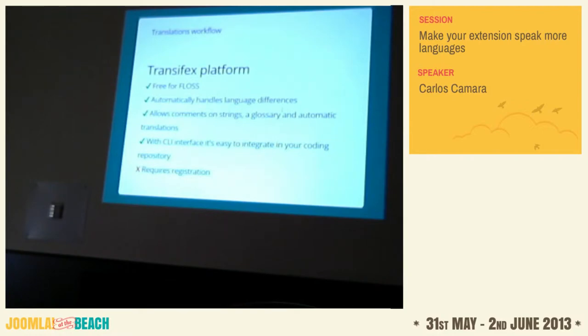Can I ask a question and make a little comment? On the registration, of course, there's no reason why we couldn't be giving our translators email addresses on our domain, which they could then use for Transifex.